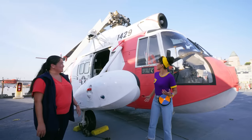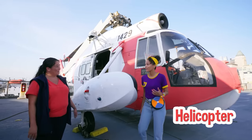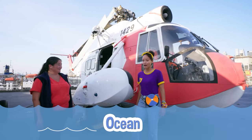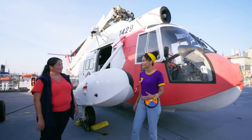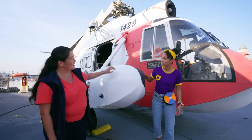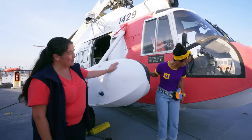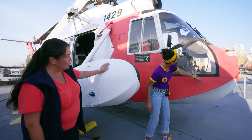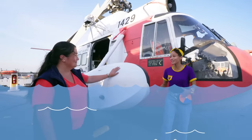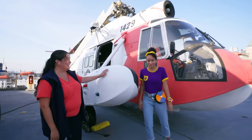Yeah! So this is our Sea Guardian helicopter. It was used by the Coast Guard to help rescue people out in the ocean. Wow, that's super important. Absolutely. And you'll notice here we have pontoons, one here and one on the other side. And then the shape of the front of the helicopter matches that of a boat so that it can land directly on the water. Whoa, this helicopter can land on water? Absolutely, it can. That's really cool.